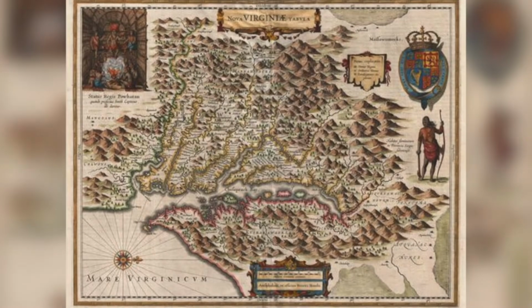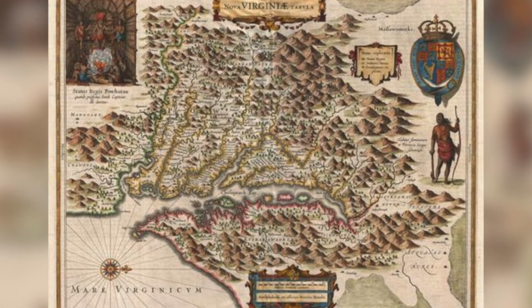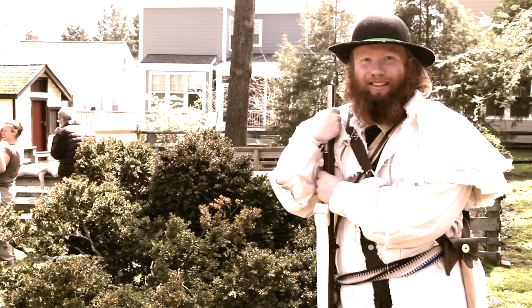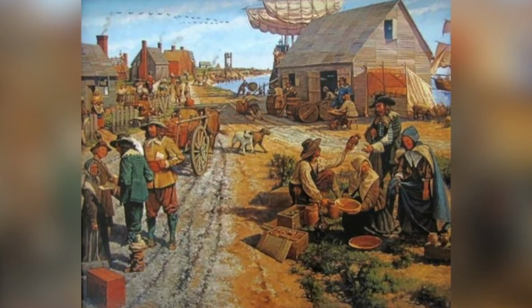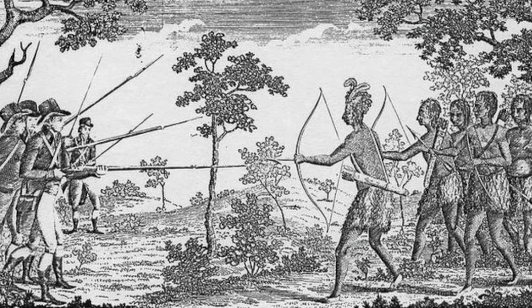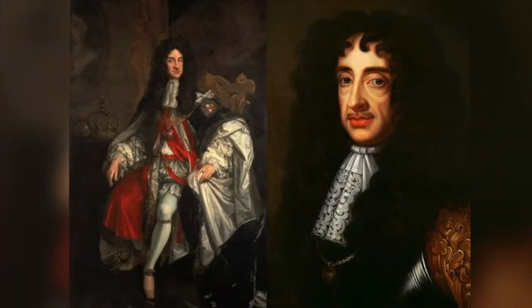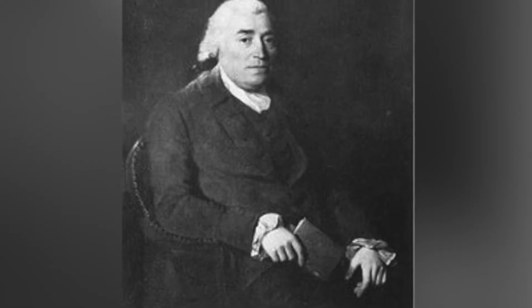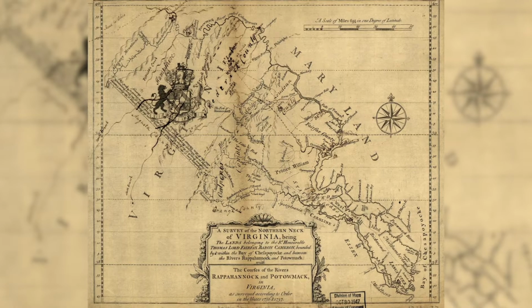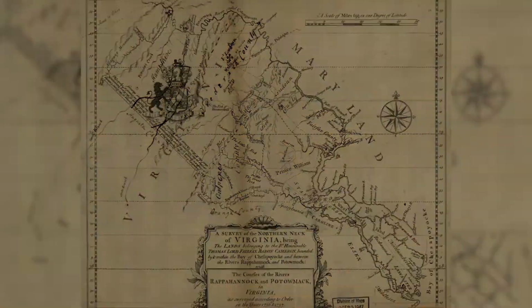The area, part of the budding British colonies, was sparsely populated. John Ball and his family were some of the earliest known residents of what would later become Arlington County. The land had been stolen from the Native Americans and was owned by King Charles II. The land was eventually passed down to Lord Fairfax, whose Virginia property was so expansive that it extended from the Appalachian Mountains into present-day Arlington.